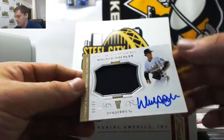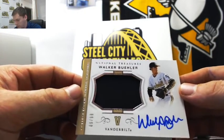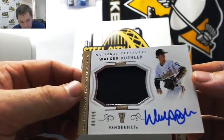Another nice one. Walker Buehler, the Dodgers rookie. It's numbered 9 of 99. That's going to Rick B.